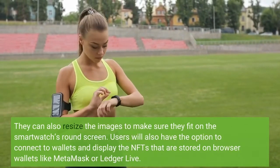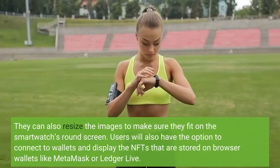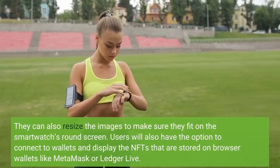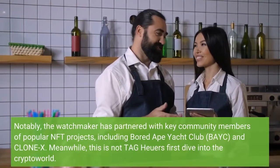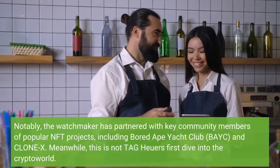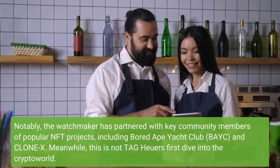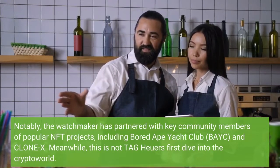Users will also have the option to connect to wallets and display the NFTs that are stored on browser wallets like MetaMask or Ledger Live. Notably, the watchmaker has partnered with key community members of popular NFT projects, including Bored Ape Yacht Club, BAYC, and CloneX. Meanwhile, this is not TAG Heuer's first dive into the crypto world.